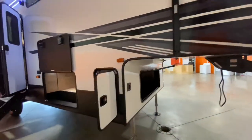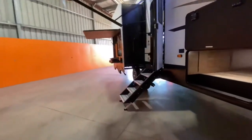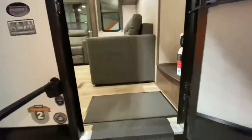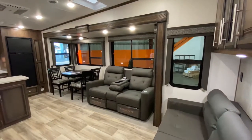We back up here, we're back to the front, and we are going to go inside. This is where it gets good. We're gonna go up our LCI solid steps with a big 13-inch top step, up into our residential style linoleum to see our Thomas Paine theater seating. They have heat and massage, USBs and 110 plugs pre-wired into it.